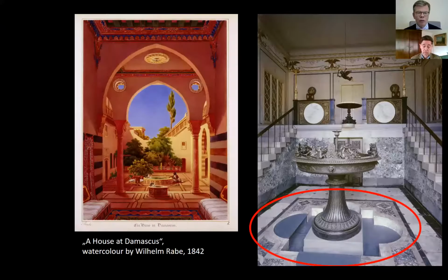Because having water in the entrance hall is, in Oriental houses, and I said he had a specific interest in the Orient, a very, very common thing, because you come from the desert or from the sand, from the dry outside, you come to the house, you wash your feet, you wash your hands, you wash yourself, and then you're a guest, and with all these Oriental delights. So to have a fountain at the entrance of a house is a very important thing.